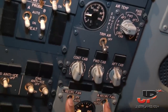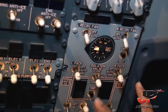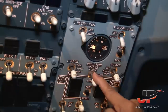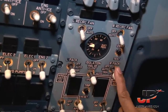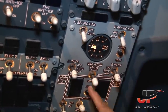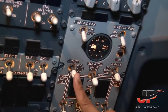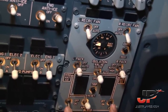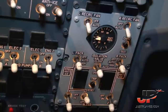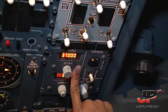You go down here, recirculation fan, we've got two of them, and they operate to simply recirculate the air through the cabin. We've got two packs that are responsible for air conditioning, and we have something called the isolation valve. Basically, if one system fails, we could isolate that system so that only one system operates. And we generally have that open when we have the APU on. Why? Because we need the APU air to start the engine, right? So these two bleeds are just being bled off the engine to supply pressurization, heating, and a variety of other systems in the aircraft.